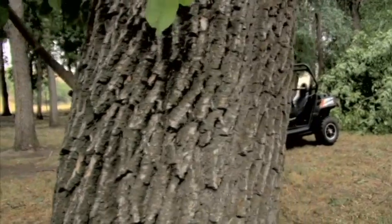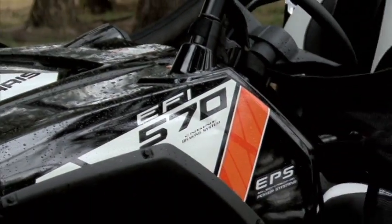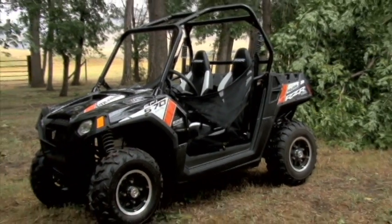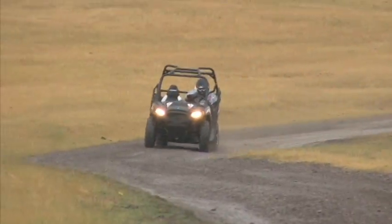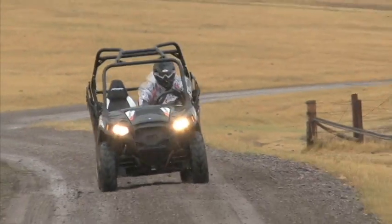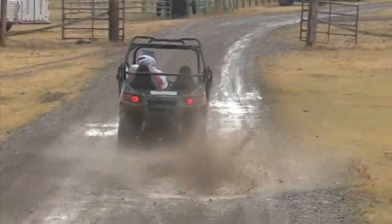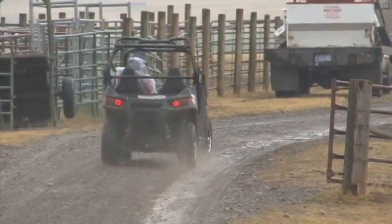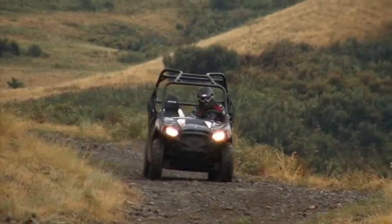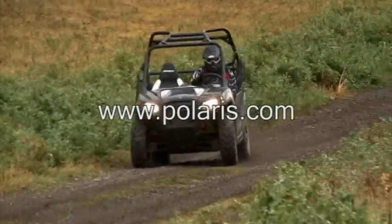EPS, Turf Mode, engine braking, plus the other add-ons really add to the form and function of the 570 Trail LE. Polaris always seems to exceed our expectations with each new model. The 570 and 570 EPS LE are no different. At $10,999, the 570 LE is $500 more than the base model 800 though, which may give power-hungry people something to think about. For more information on the 2013 Polaris RZR 570 and 570 EPS Trail LE, log on to Polaris.com.